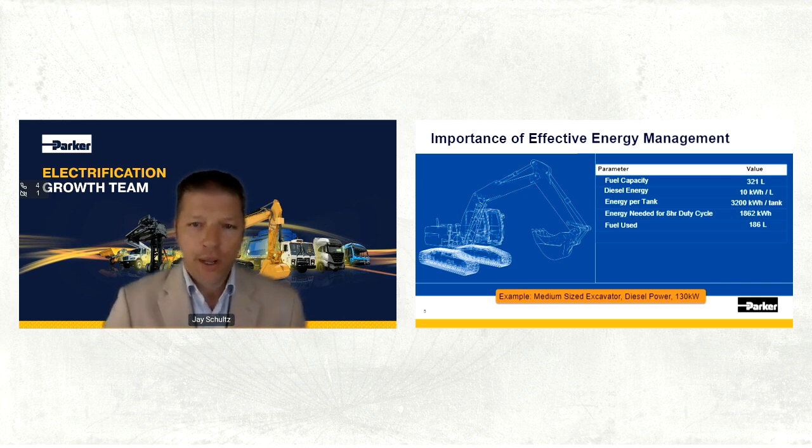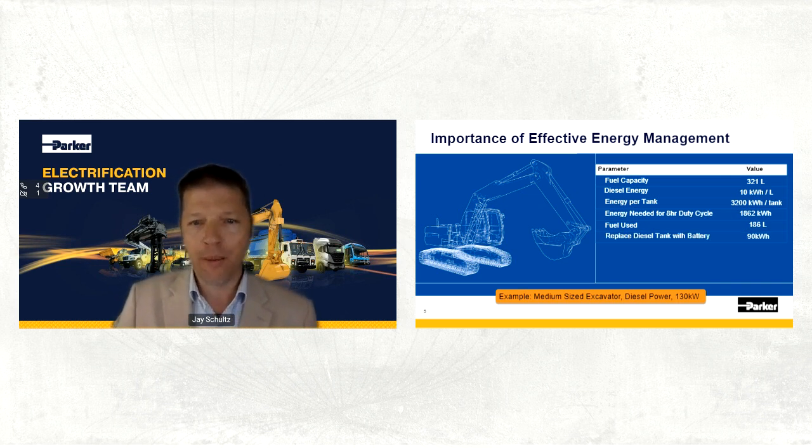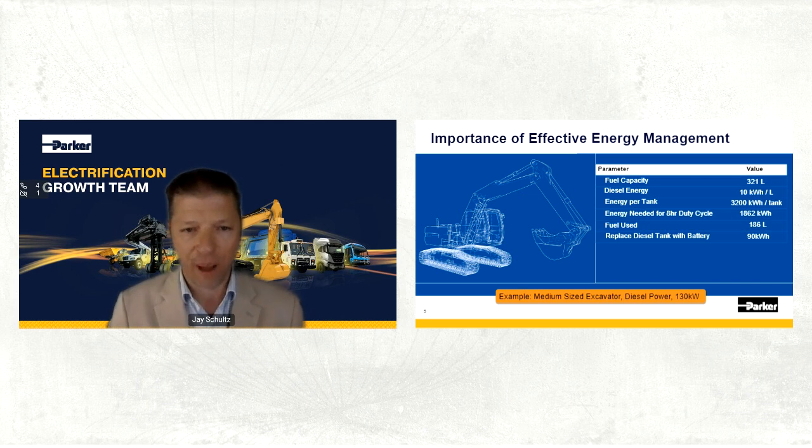So if we were to force ourselves into only using battery capacity in the same volume as the fuel tank is today, we could only put in about 90 kilowatt hours of batteries. Essentially, that's just an arbitrary limit for the purposes of the remainder of this presentation. We're just assuming that in a battery electric version of this excavator, we have 100% of whatever volume the diesel would take up. And that equals about 90 kilowatt hours of storage capacity.